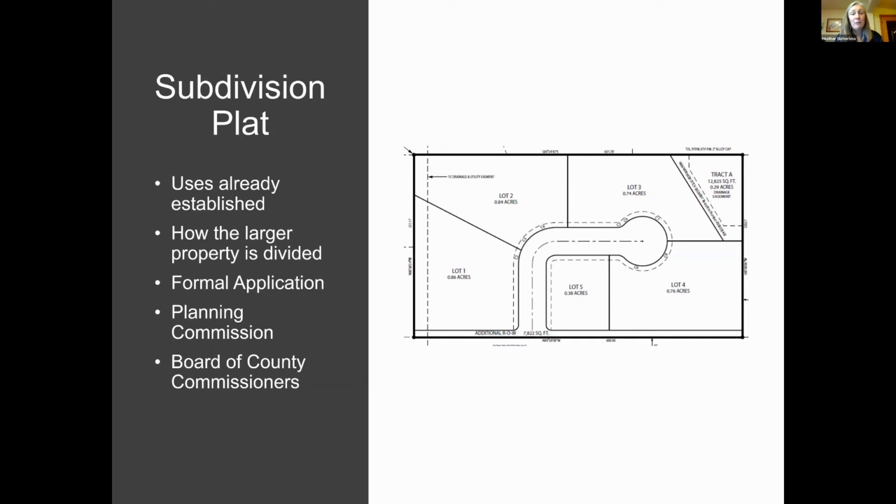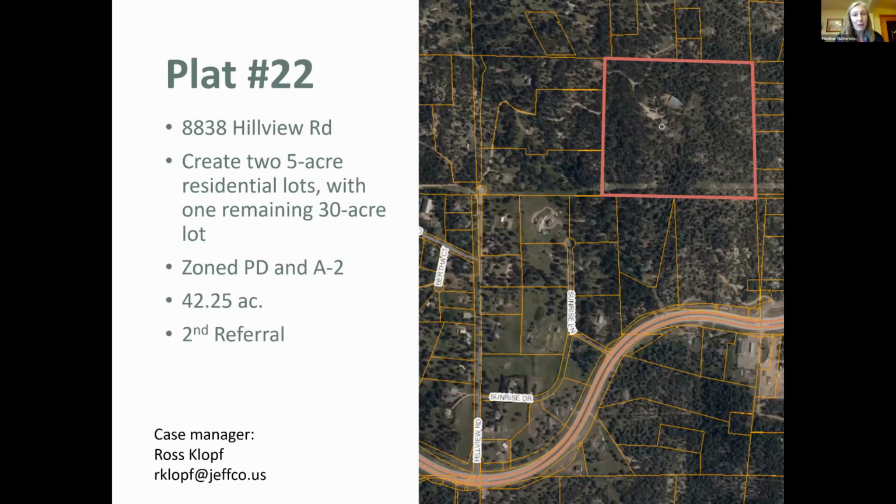Next, there's a couple subdivision plats that I wanted to give you updates on. The subdivision process is where somebody actually creates the lot lines. So all the land uses are already in place and they're just subdividing the property. So the first property that is moving along in the process is off of Hillview Road. 285 is to your south, and then Hillview Road is off to the west.